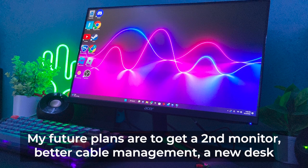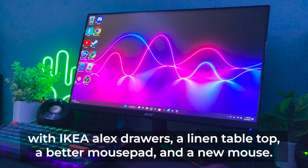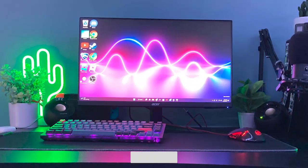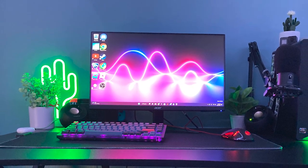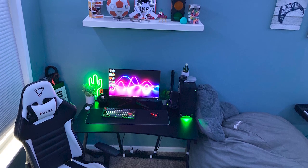His future plans with the setup is to get a second monitor and better cable management, maybe a new desk with IKEA Alex shelves and a Linnmon tabletop, a better mouse pad, and a new mouse. Very budget friendly setup, which is nice. I mean, he's young. I love what you're doing with the color scheme, like adding the green on the right and left. I think that's interesting. I think a majority of the cool stuff on the shelves and things like that is dope.